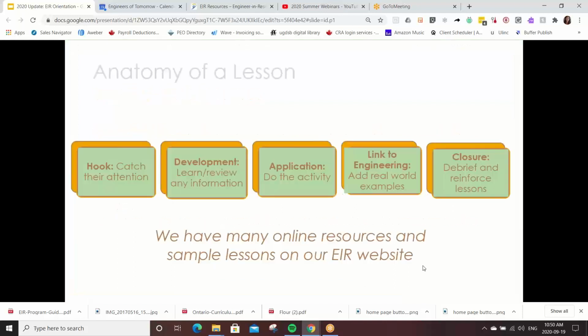So that's changes, just as we lead into this idea of putting together an activity or a lesson plan for the program. So here's just a breakdown, an anatomy of a lesson that we like to call it, when it comes to what it sort of looks like when you're doing a visit. And when I say visit, just please know I'm speaking about virtual visits this time.